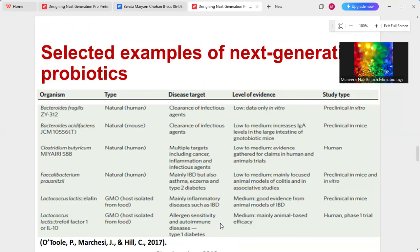In this second list, you can see a number of other next generation probiotics, including some more strains of Bacteroides fragilis. Then we have Clostridium butyricum, and Faecalibacterium prausnitzii, which is a very important next generation probiotic. Then we have Lactococcus lactis and another strain of Lactococcus lactis. Most of them have been isolated from a natural human source or mouse, which is also a natural source. And the last two are genetically modified and have been isolated from food samples.